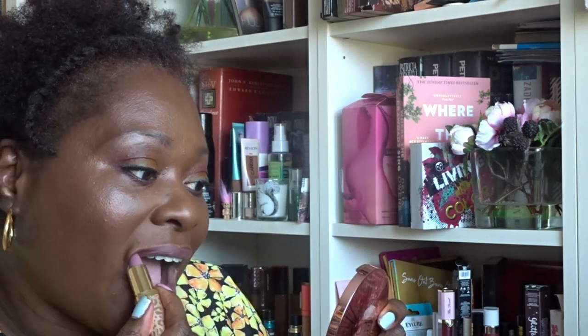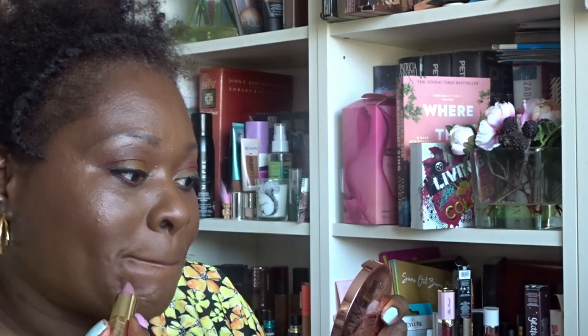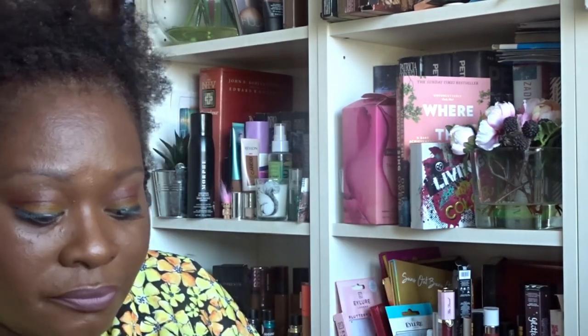Oh, not the color I expected it to be, but I'll make it work. Definitely not a colour I would normally go for. I thought it would be a little bit darker. That's how it looked in the photograph on the site, but if I just use the liner to give it more of an ombre. There we are. Alright, so what are my first impressions of all the products I've used today?